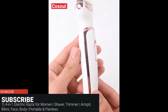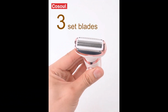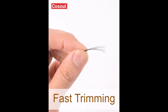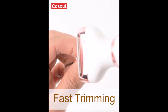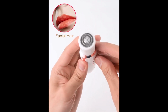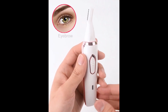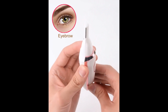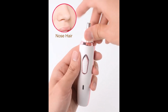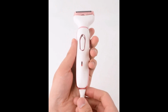4-in-1 electric razor for women, shaver, trimmer, armpit, bikini, face, body, portable and painless. Detail: experience smooth and painless hair removal with the 4-in-1 electric razor for women. This versatile device serves as a shaver and trimmer, suitable for use on armpits, bikini area, face, and body. It is portable and designed for convenience, providing a hassle-free grooming experience. Say goodbye to unwanted hair and enjoy silky smooth skin effortlessly.